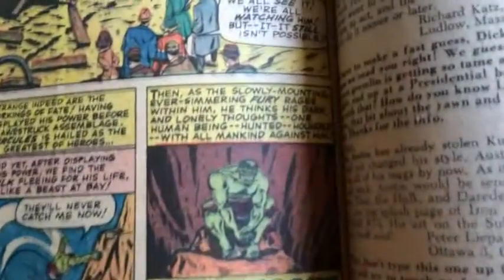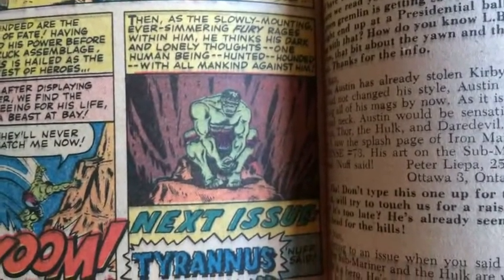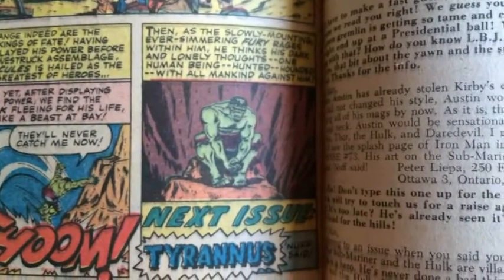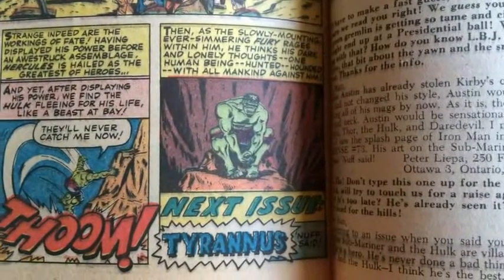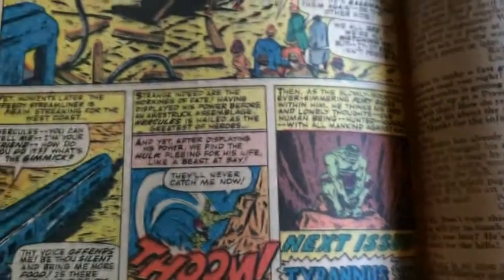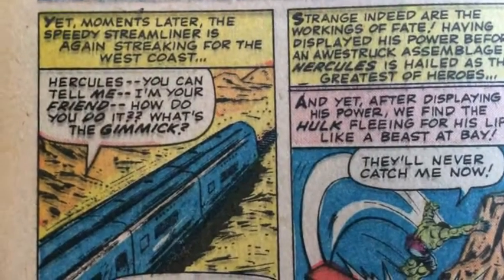And then I love how Stan decides to end the story here with something very serious. You know, you've had a very entertaining story, but at the heart of it, there's soul. And you get it here with this last bit. Then, as the slowly mounting, ever-simmering fury rages within him, he thinks his dark and lonely thoughts, one human being, hunted, hounded, with all of mankind against him. And that's the gist of the Hulk, right? That's pretty much it right there. Sums it up.